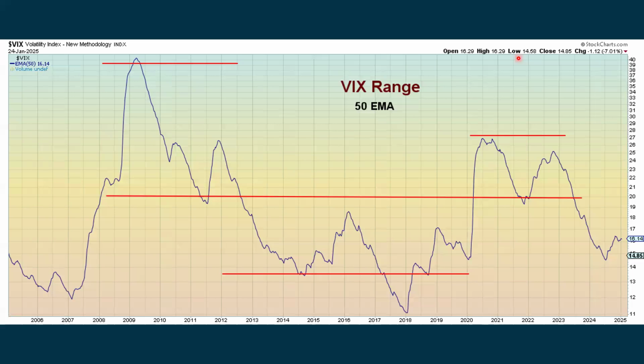Well, over a period of time, we go into different ranges as measured by a 50-period exponential moving average. When we really went down in the financial crisis, the VIX went to a higher range. Then we came up out of that and spent a number of years in a lower range. Then after COVID and then going into 2022, we were in a higher range again. Now we're in a lower range.